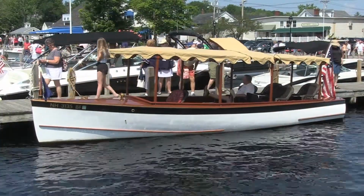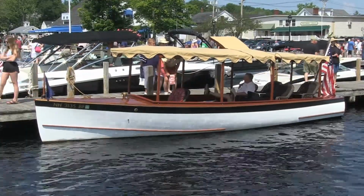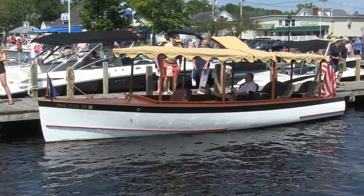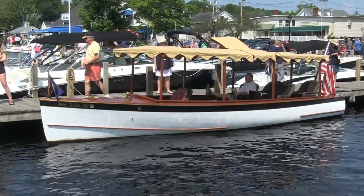Now here's, of course, a very interesting boat. In 1909, Goodhue Hawkins launched a 28 foot. You don't see many of these days. I think they were very popular years ago, though, right? Well, Goodhue was built on Lake Winnepesauke. It was the local boat builder.